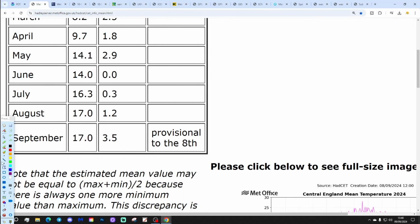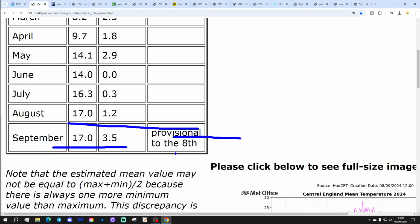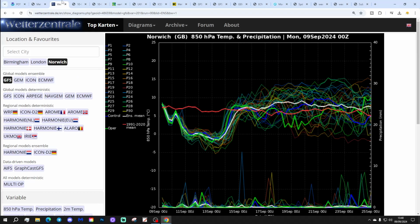Right, going back home, the CET is now at 17 degrees. That's 3.5 degrees above the 61 to 99 average, as of yesterday, the 8th of September. That should be on its way down from now onwards, and I think we're going to get some pretty big drops coming up over the next few days. I reckon by the weekend that's likely to be down into the low 16s or the upper 15s. Probably going to come down quite sharply over the next few days, because we are going to have much cooler days and also significantly colder nights.